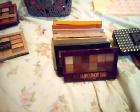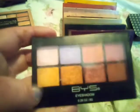Nudes of New York, phenomenal palette. Everyone should get that. Like if you've got to do a basics makeup kit for someone you know's younger, or even, that's for anyone, but like it would just make a great palette to add to a starter. Don't know how that got mixed up. This is a BYS eyeshadow. This is a berry scented berry palette with odd colors, and I'm not a huge fan of the formula.